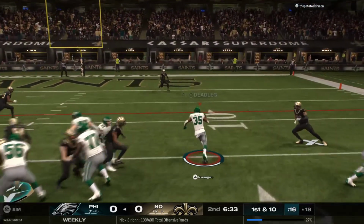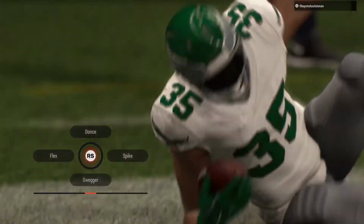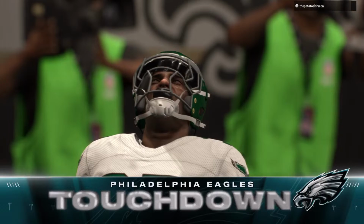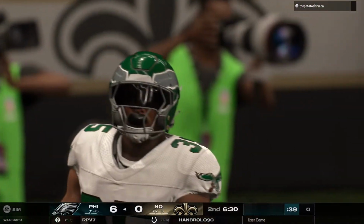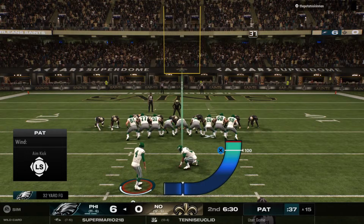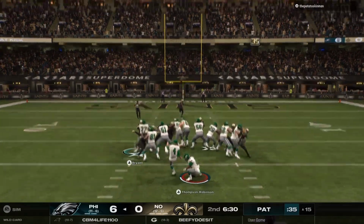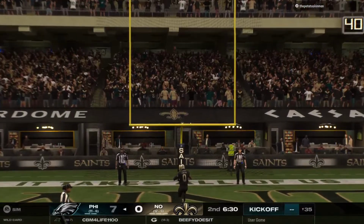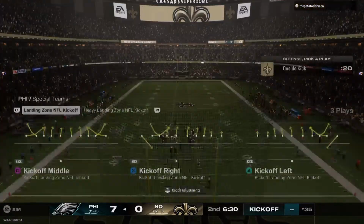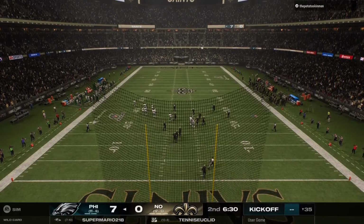Out of the gun, they'll give it to him inside. And he is into the end zone for a Philadelphia touchdown. The Eagles get the game's first points here in the second. Now Jake Elliott on to attempt the extra point. Right down the middle, it's good. And they add 1 on to their first touchdown of the contest.